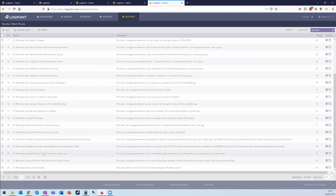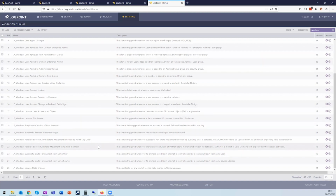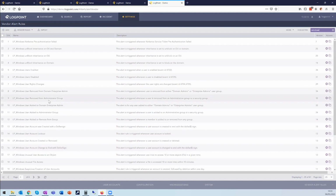Here, for example, what's a brute force attack? That's obviously a matter of definition, but if someone fails to log in 10 times and then successfully logs in, then firstly, your account lockout probably isn't working right. And secondly, that is probably quite unusual. And there's a lot of these examples, although I would make the point that you probably don't want to turn all 40 on that come predefined, or it's actually more than that, but at least think about what they mean and how they apply to your environment.